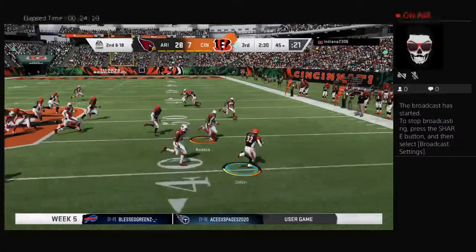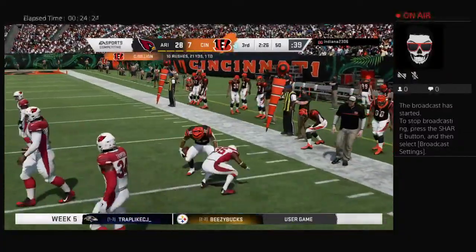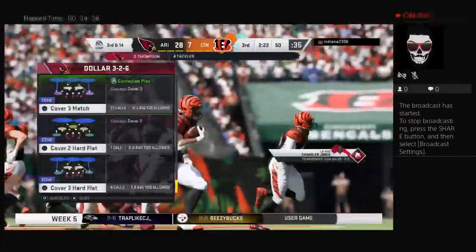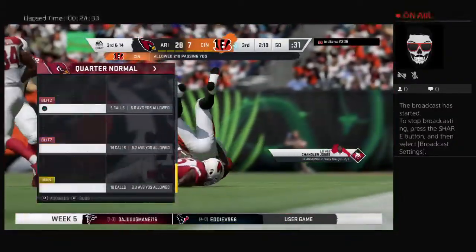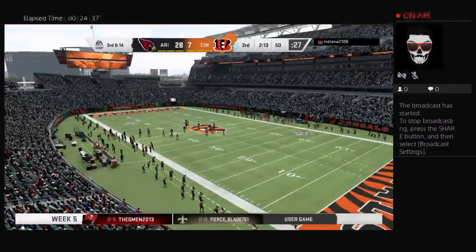I think you do that. I think you also change his launch point at times. In other words, move your pocket to the right, to the left, roll him out, bootleg him. Do some different things so they can't just rely on the fact that he's going to take 3 to 5 steps back in the pocket and line up and throw the football. Yeah, current formula is not working right now.